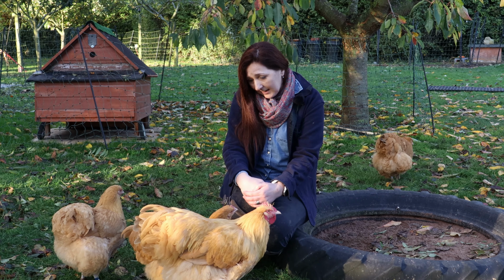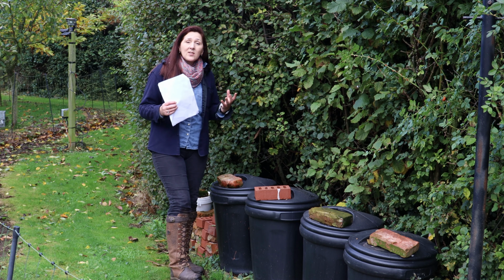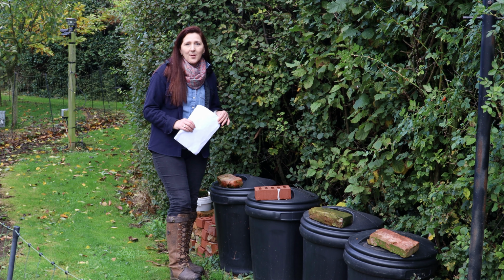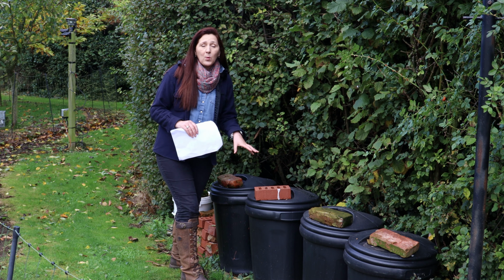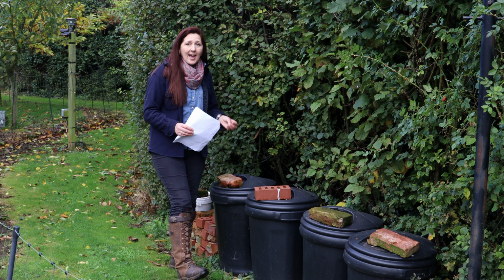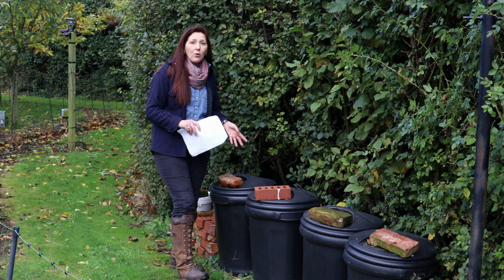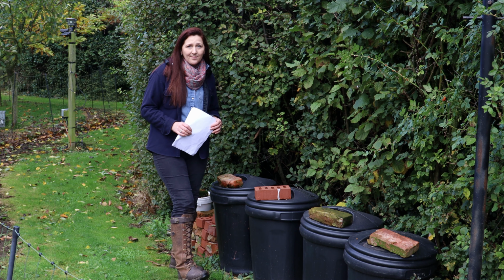I'm sorry, darling. The long-term storage of food for your poultry is also important under this item. We keep ours in dustbins next to the chicken field, and we've got the lids weighted down by bricks. Wild birds of any size cannot access it. It would take a lot of effort to get inside these bins. So that's a very simple arrangement.